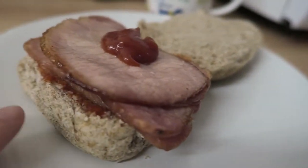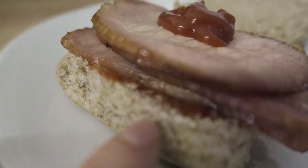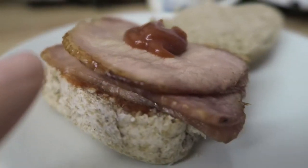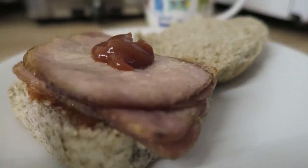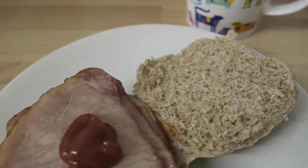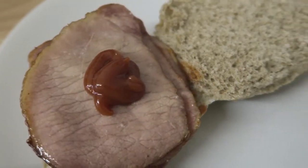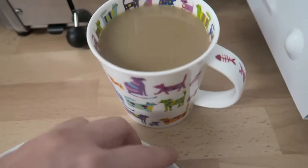And then underneath, I've got a little bit of ketchup on the roll at the bottom, and then I have 4 rashers of bacon with a tiny bit of ketchup in between the first 2 rashers. So that's protein, and now I've got some more ketchup on top. So yeah, I'm going to have that, and I'm going to have a coffee.